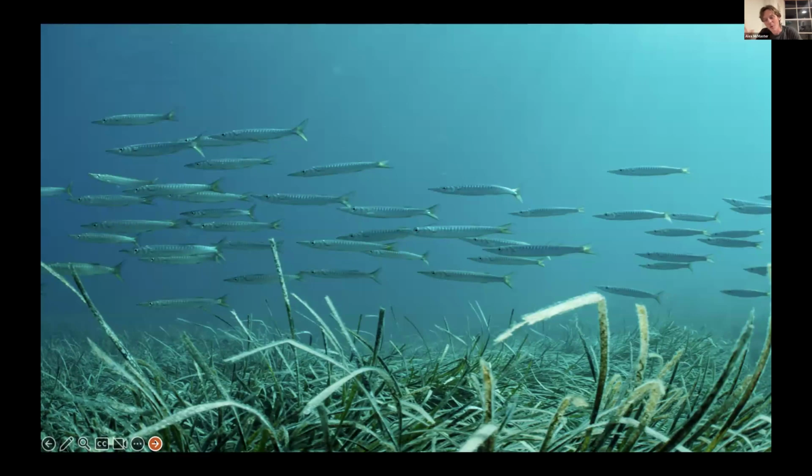So as well as surveying the seagrass meadows themselves, we look at the associated life that's linked with them.